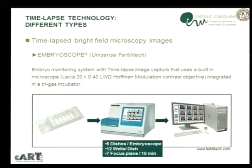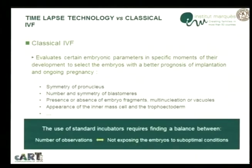So when you buy that and when you put that in your laboratory, it's very important to adjust the number of snapshots that you want to take and the time between snapshots, depending on the kind of observations you want to have in the lab. So we programmed that in our lab to have one snapshot every 10 minutes. Each snapshot keeps like 7 focus planes.